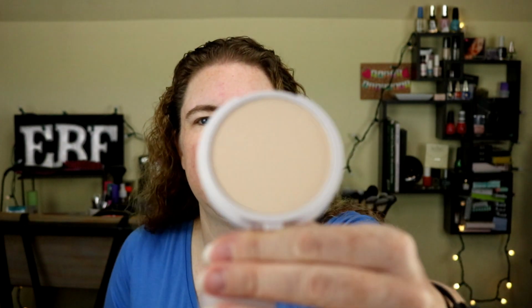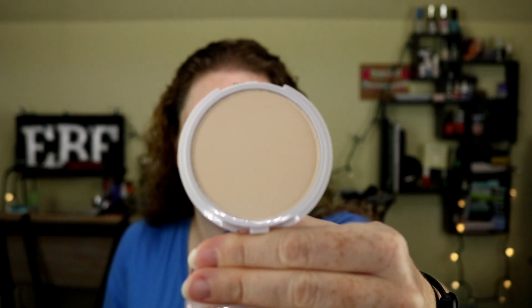I'm going to go ahead and open the container here. This is what it looks like. It does come with a little pad on the inside and a mirror. Before I turned on the camera, I sprayed my face down with the Pixi Hydrating Milky Mist, which I typically use in all my foundation reviews. I did not put primer on today. I'm not planning on wearing primer because I am wearing the powder foundation.